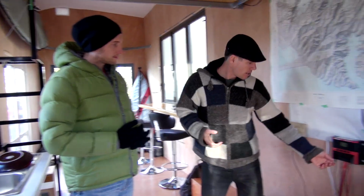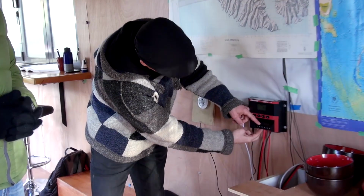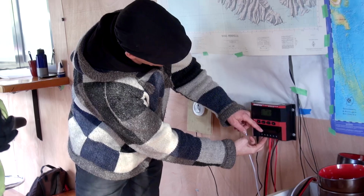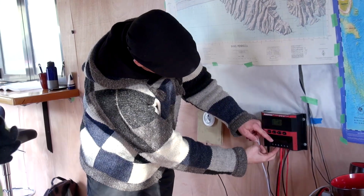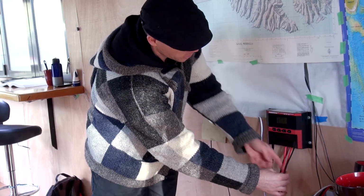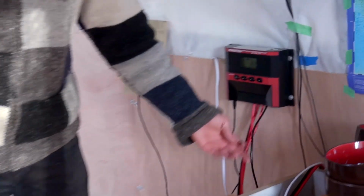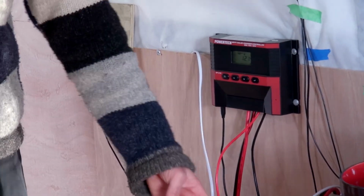So it's a case of just plugging in the positive, negative solar cable into here, and this one runs off to the battery. Then you've got your black that goes down onto your earth, onto your chassis, and the red runs off to the fuse board. Through the fuse board, then you just run all your lines off there.